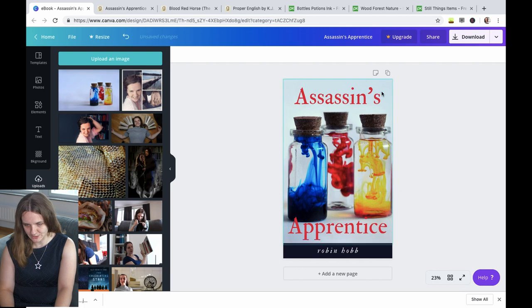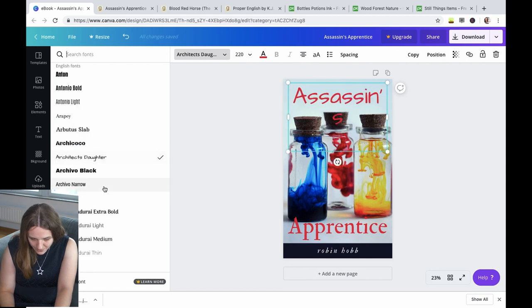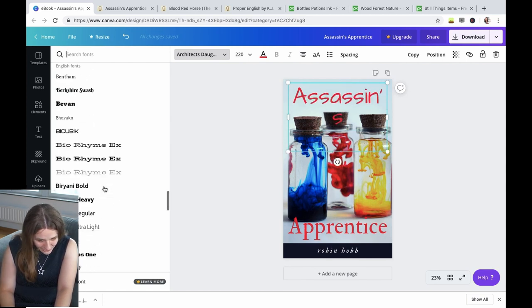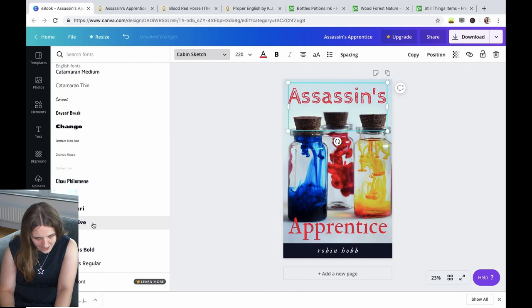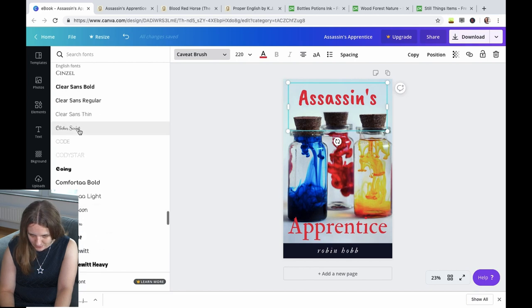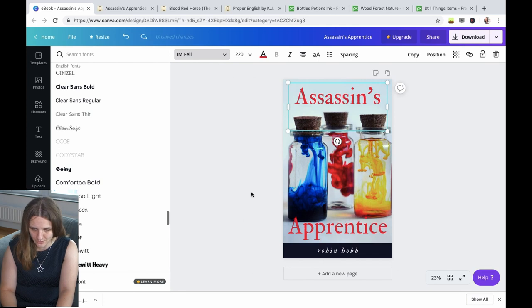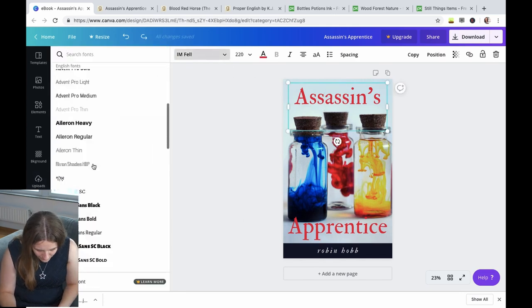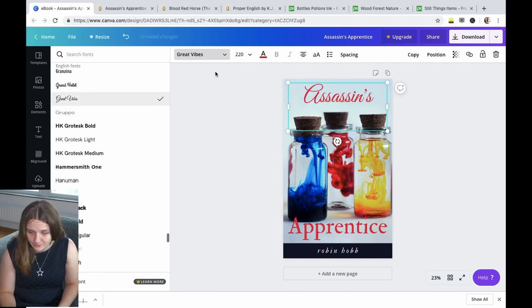Yeah. Okay. And then we just change the font to something a bit more like, I'm a fantasy novel. Maybe not the first thing I see. Cabin Sketch? Kind of want it to look like it's handwritten, but I'm not sure. Can we make that just a giant A? Can this be giant without like 600? No, cannot do that. Okay. Great vibes. Do you know what? We want great vibes. And it became a giant A. I don't really like the S's, but we're gonna have to.